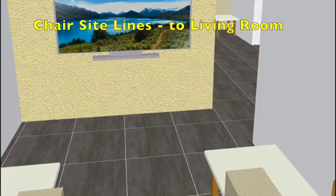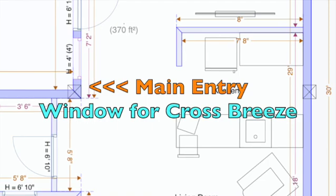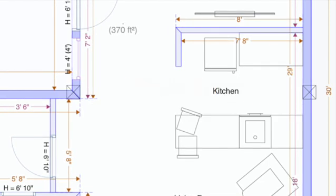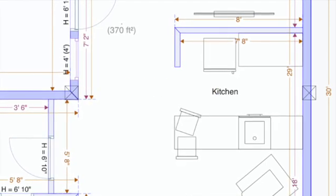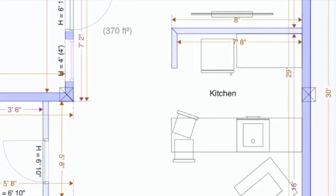We're not going to have a door on this room, but it could be a second bedroom for somebody in the future. So let's note that the main entry is coming off of the dirty kitchen northeast deck with a window so that Lynn can see who's at the door.